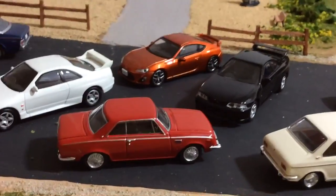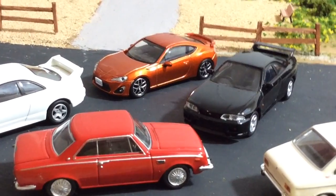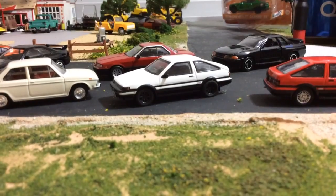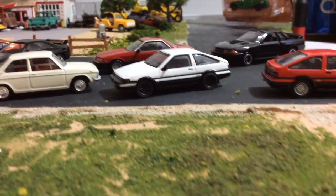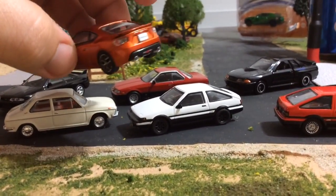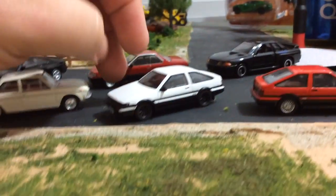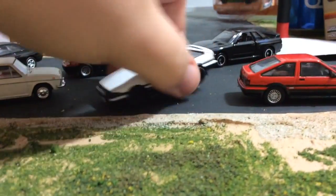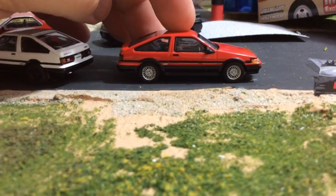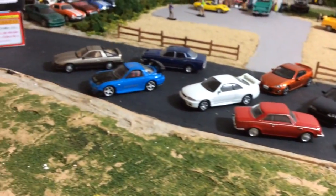I like that one. I like the little Scion FRS. But these ones here are so well done. That one's really well done too. Really well done. But these are awesome. Wow, another good day for hauling diecast.